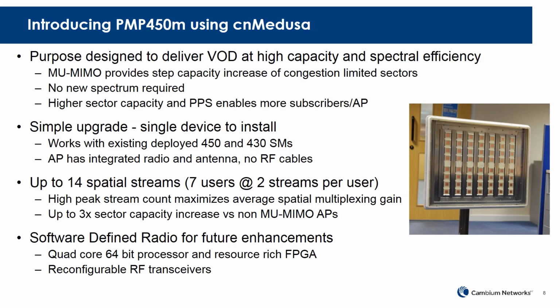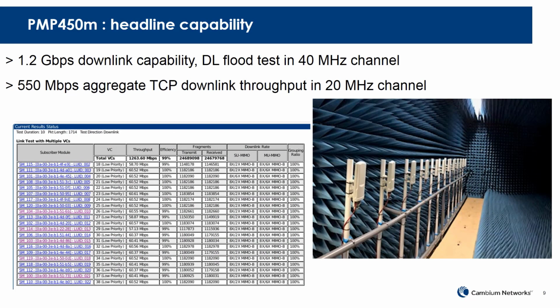The upgrade of a 450 sector is simple. It involves replacing the access point with a 450m access point. The 450m supports a peak of 14 spatial streams comprising 7 users, each with 2 streams. It's this high peak rate which maximizes the average spatial multiplexing gain. The headline capability of 450m is impressive.